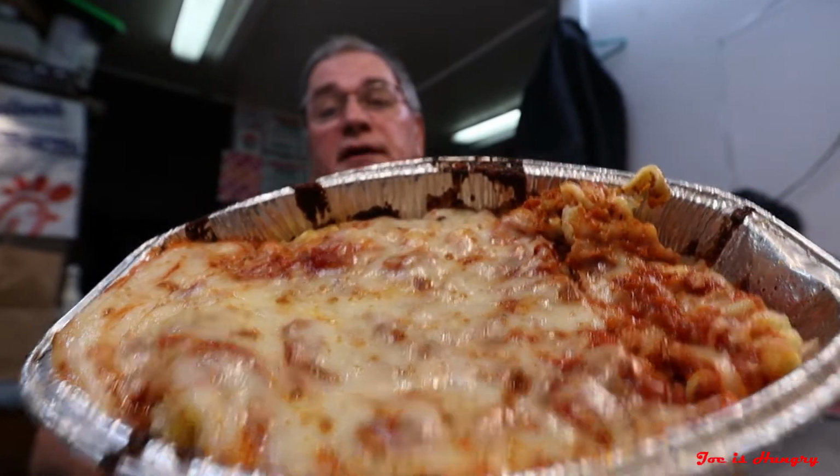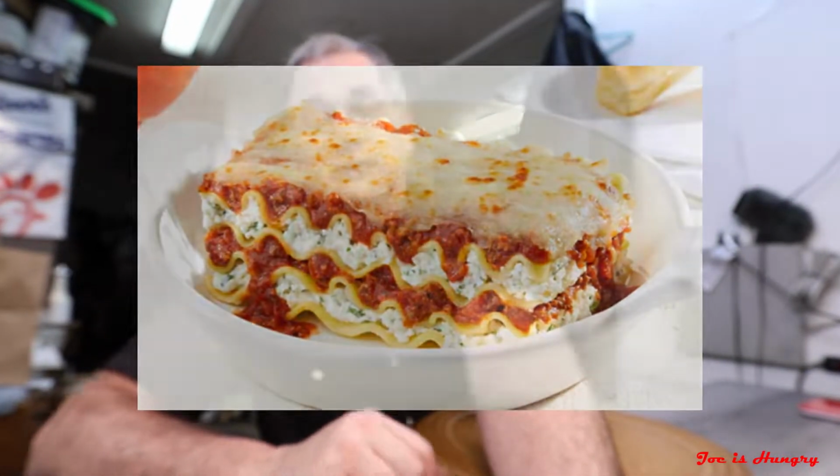This is what it looks like, and this is what it's supposed to look like. If I don't say so myself, I think Fazzoli's is giving Olive Garden a run for their money, even though they're a couple ounces larger and they got a kind of pretty looking salad with it. But we don't really know anything yet because we haven't done the definitive and final Joe is Hungry bite test.